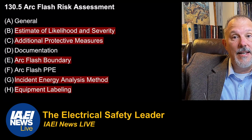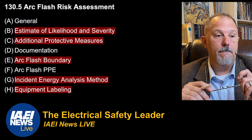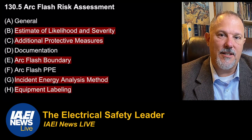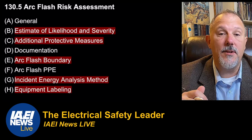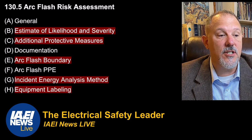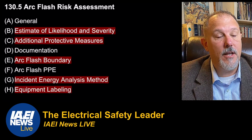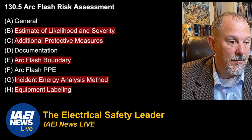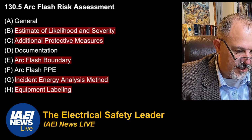So there's your 70B type of reference. And then the operating condition, again, that's the functions that are going on. I mean, you've got to think about transfer switches, etc. And I would almost argue, and I put down as a possible change in 130.5, that it's not just the electrical equipment operating condition, but it could be the system operating condition. That's not a part of this language in the latest edition, but it is something that we need to be considerate of.